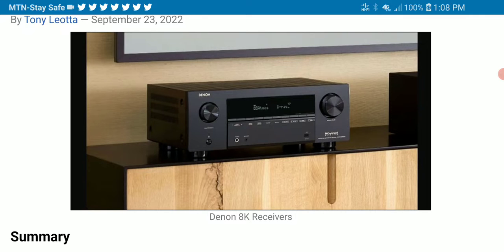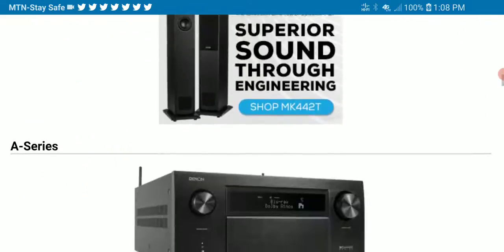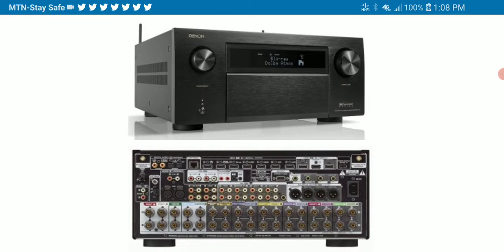But if you need something a lot cheaper, you can go for the AVR X3800H, which is priced at $1,200. This one is a 95 watts per channel AVR. It isn't the most costly product in their lineup, so it depends on what you are looking for. This model comes with 3 8K HDMI inputs, 3 4K HDMI inputs, and 2 HDMI outputs, one that supports ARC. You have Apple AirPlay 2 support and app control support. Like I said, $1,200 is not the most expensive that they have here, but that's the reasonably priced model.